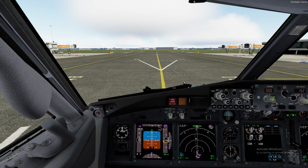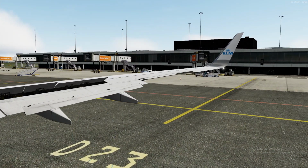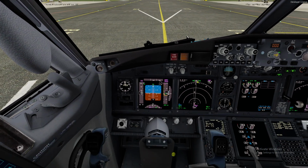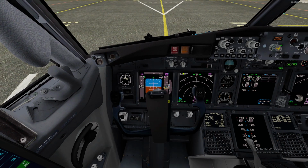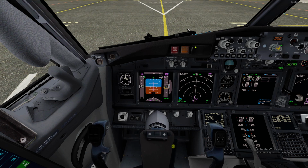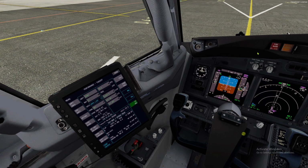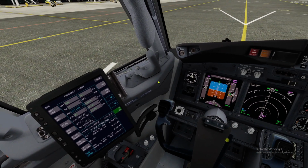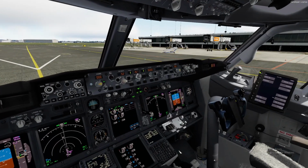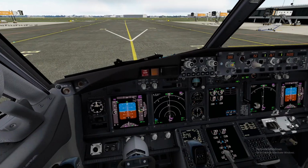Okay, what we are going to do is control checks now. Left. Neutral. Pull up. Neutral. Pull down. Neutral. Right. Neutral. And then that can be tested as well. Yep, nothing there. No warnings. No master caution warnings. We can turn these tablets off for now. Very good. And let's get this show on the road.